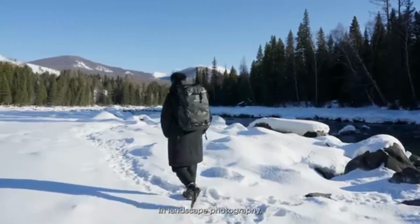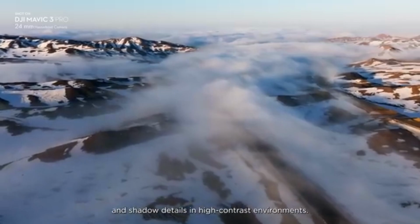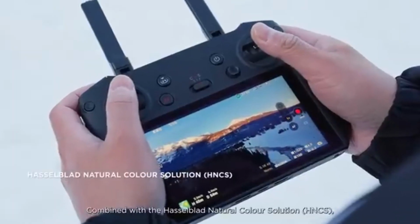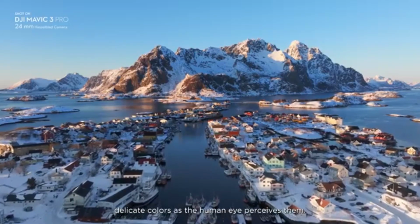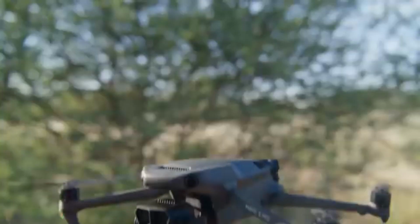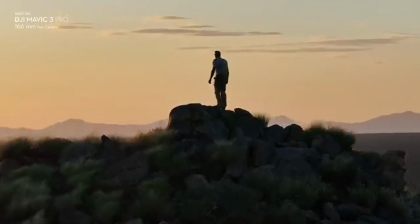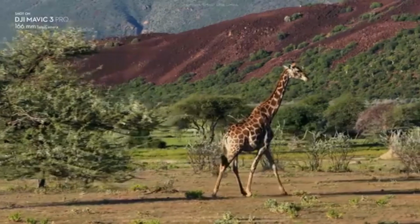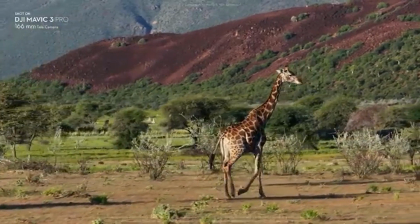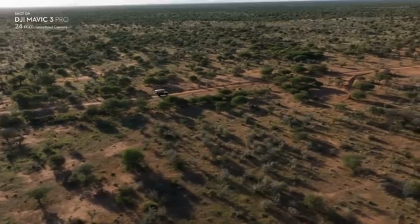micro Four Thirds MFT sensor. The MFT sensor is larger than that of previous consumer drones, which allows the drone to offer better low-light performance, a wider dynamic range, and sharper, more detailed photographs. The telephoto lens broadens the field of vision of the MFT sensor and makes it possible to capture distant subjects in clean, detailed images. This is ideal for nature photographers who want to get up close and personal with animals without frightening them, or multimedia producers who want to highlight particular architectural details.